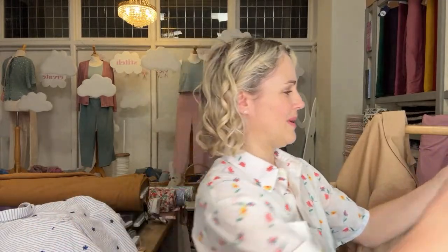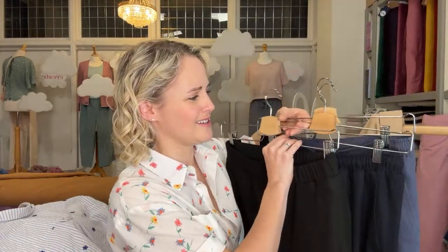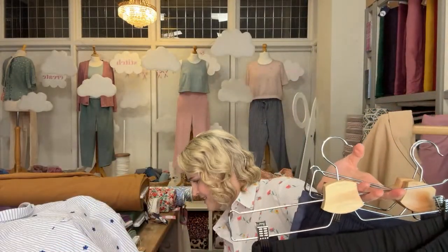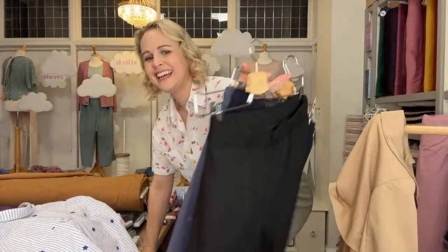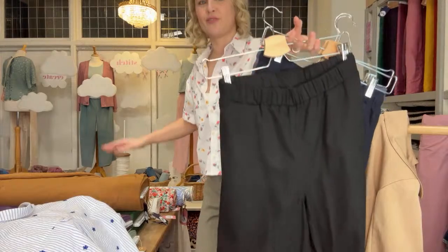So let me chat about the Arden pants now. This is the Helen's Closet Arden pants or trousers. And we've got 4 different fabrics with this one, 4 different colours. The colour that I've got on just now, I'll stand up again so that you can see it, is the dark khaki colour. You can see it's a really lovely, nice and neutral colour. It goes with lots of different things.